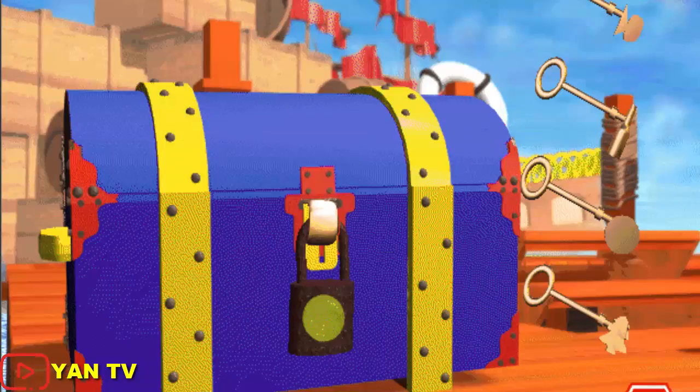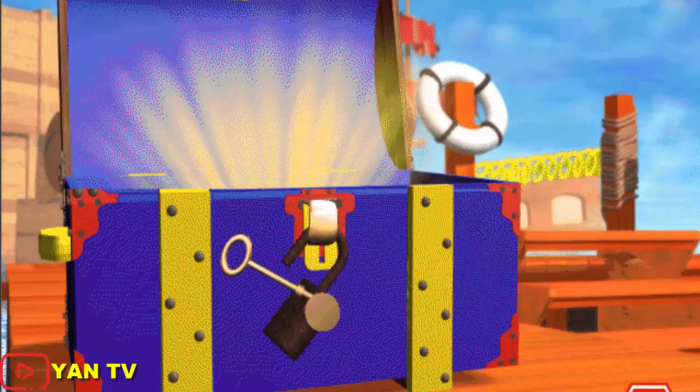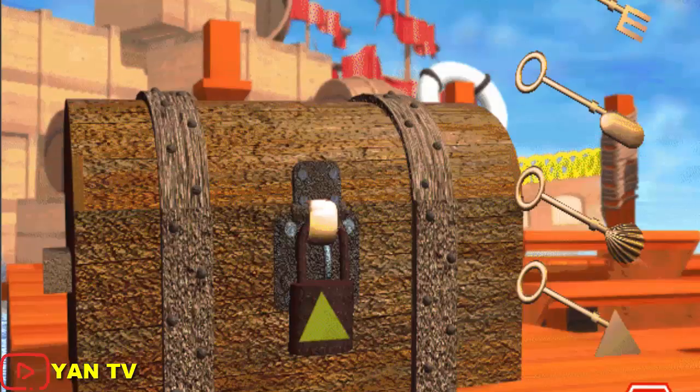Now look at my treasure chest. It has a lock with a shape on it. Oh, which of these keys do you think will open my chest? You need to find the right shape key that matches the lock. Whoa! Oh, well done! Oh, what a wonderful treasure! Wow! Well, I wonder what's in this treasure chest.